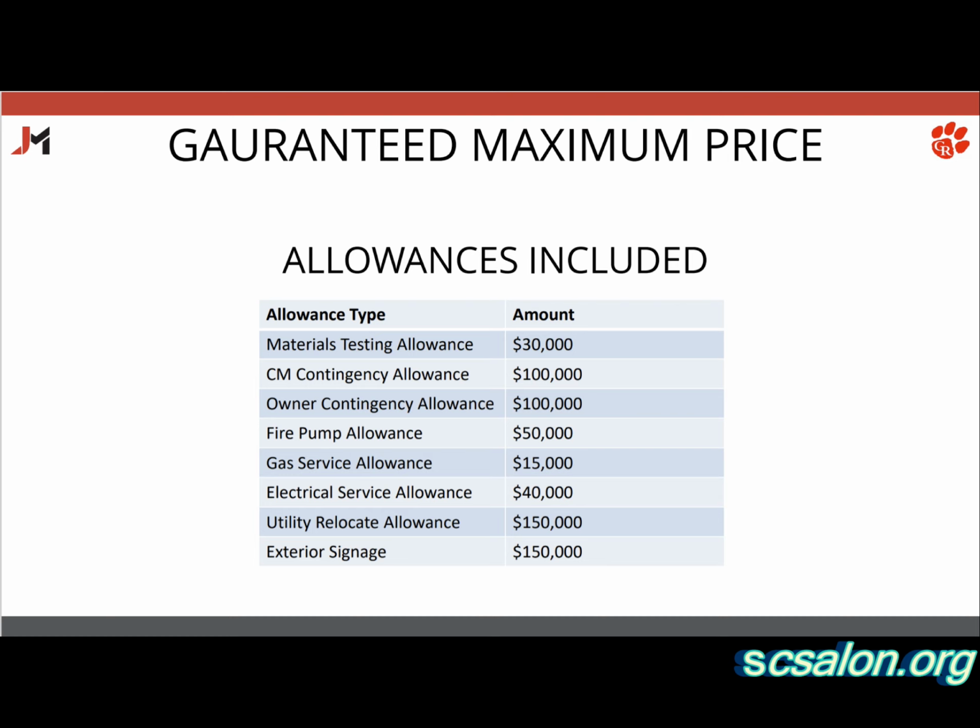So in those allowances, we have a materials testing allowance. We're going to use probably every dime of that. That's where we test the proctor of the soil. They come out and test compaction. They test the concrete. We'll use almost every dime of that, so I wouldn't anticipate any of that coming back. Construction manager contingency allowance, that's going to be any scope that Tyrant missed in the bidding process, that they carry an allowance to cover. Majority of the time, majority of that comes back because their bids are usually really good.